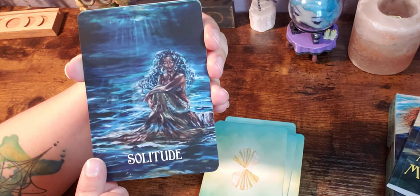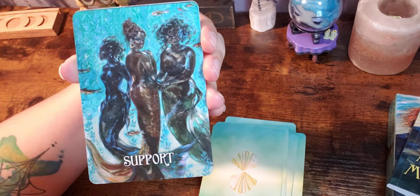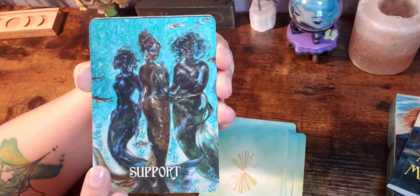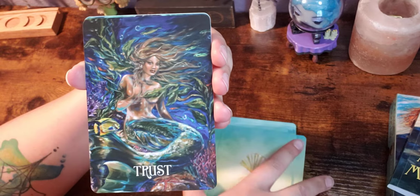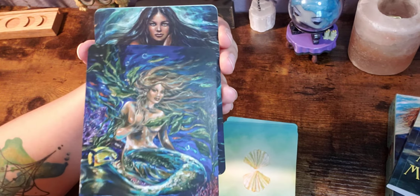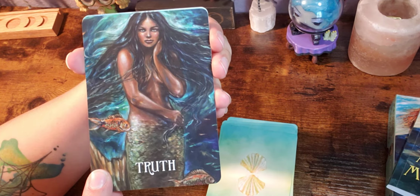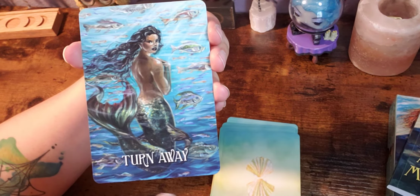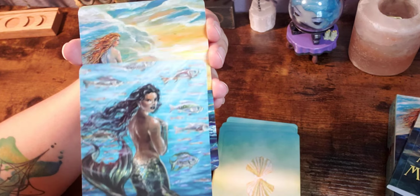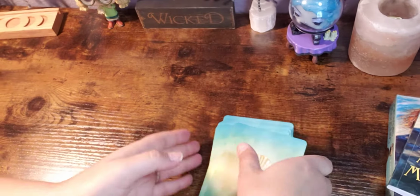These would be perfect for your daily pulls, your daily meditations, yoga, something to put your focus in, or maybe what you're lacking, maybe what you need to work on. Simply gorgeous. Oh, okay. Let's see how they shuffle.